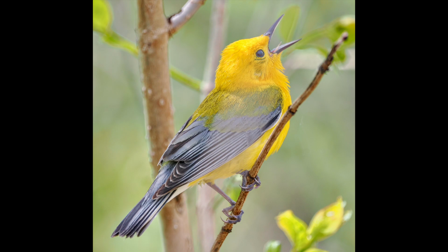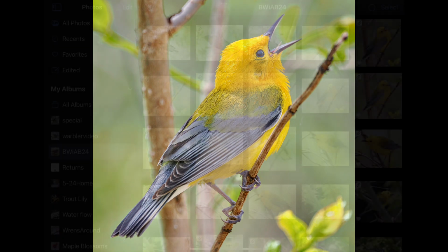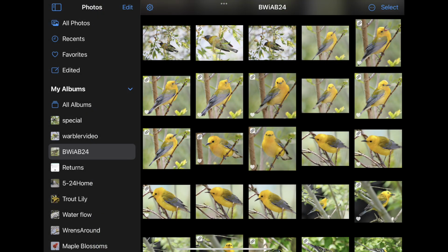This shot of a singing prothonotary warbler was taken through foreground obstructions, twigs and even leaves. I took a short burst as soon as the head was outlined and processed several of them. Prothonotary warblers often approach very closely if you stand still and wait.